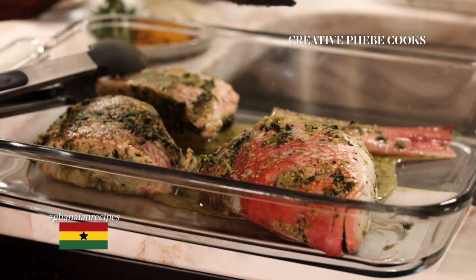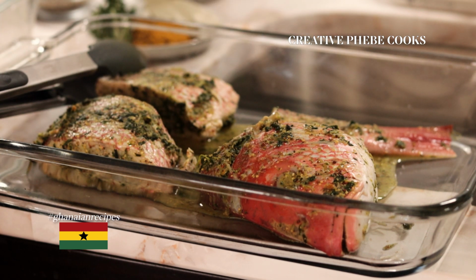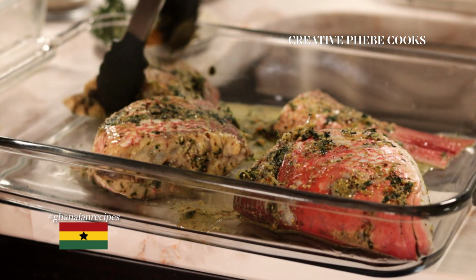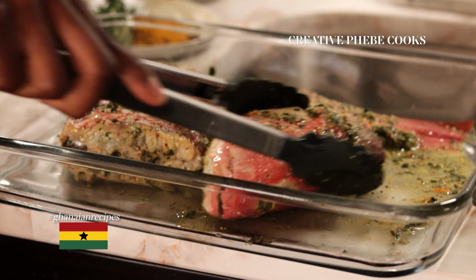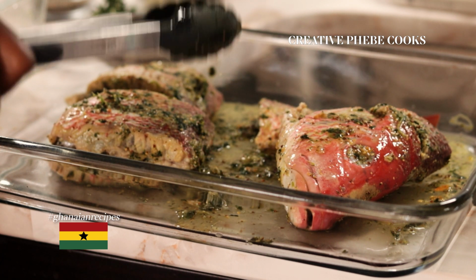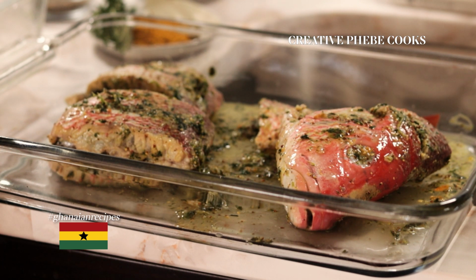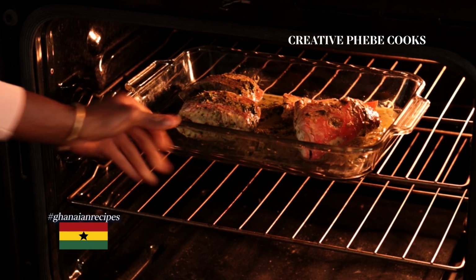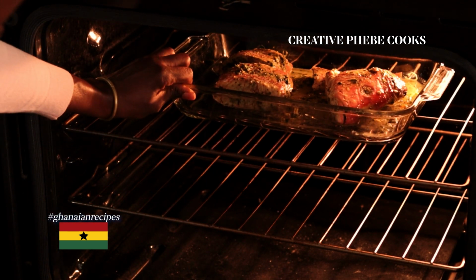So in Ghana, Nigeria, in the Gambia, Senegal, they all fry their fish. And Phoebe decides she's not going to do it this time. So bake your fish at 400 degrees Fahrenheit for about, I want to say 15 minutes, right? And then after that, I'm going to broil it to give it that nice charred effect.